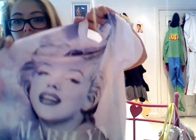And then I got this Marilyn Monroe t-shirt. That was, I think that was £3. Yeah, that was £3 from £6 in the sale. So that would look probably quite nice with my jeans or something. Maybe over a skirt or something, yeah.